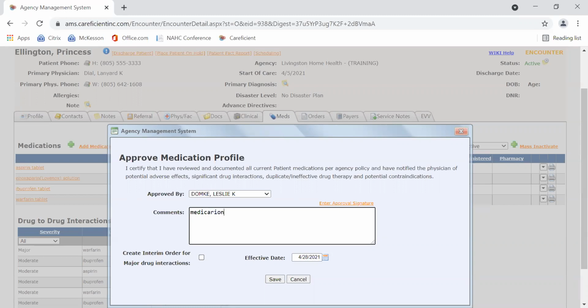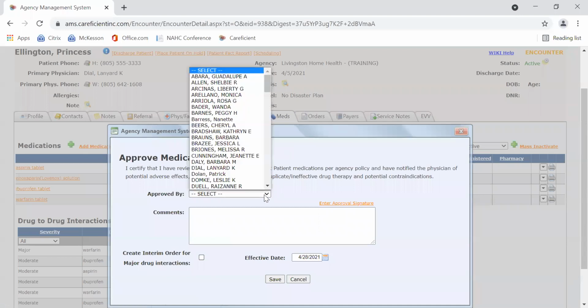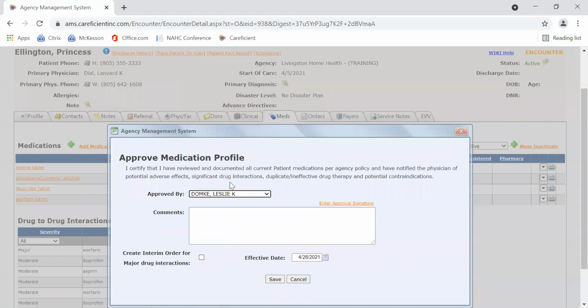Actually, you know what? I'm going to have you not type anything there because I'm going to try to save you a step. Put your name here. You can put a comment here, but you do not have to. Disregard this enter approval signature for now. Remember, I know it's drilling into your head to always click on this orange thing, but leave that alone for now. So on this page: interaction, approve medication profile, choose your name, and then create interim order.